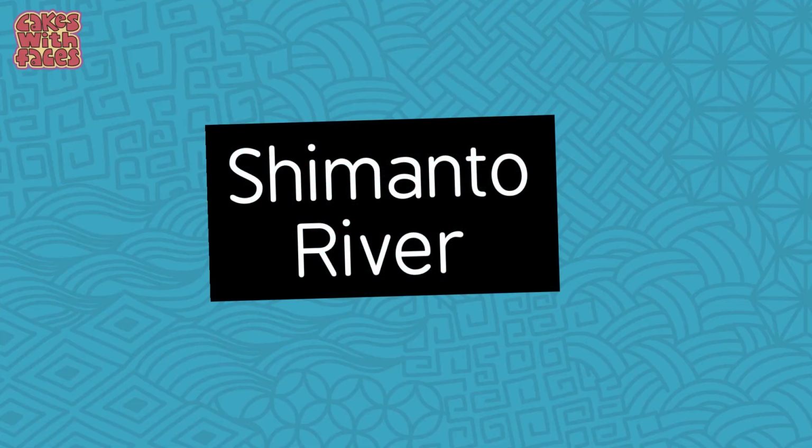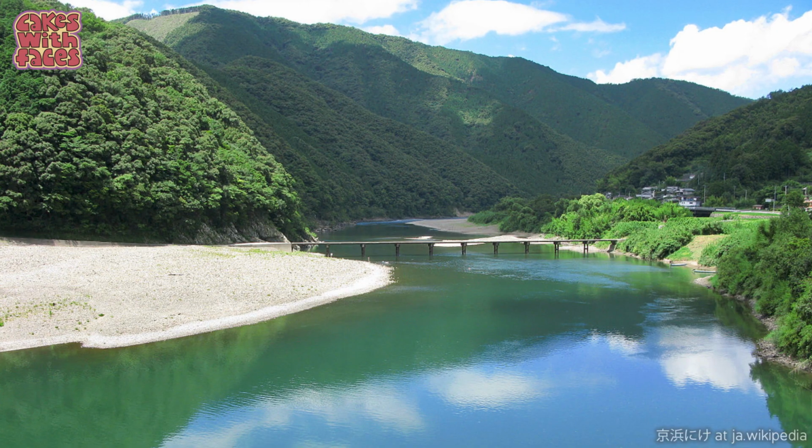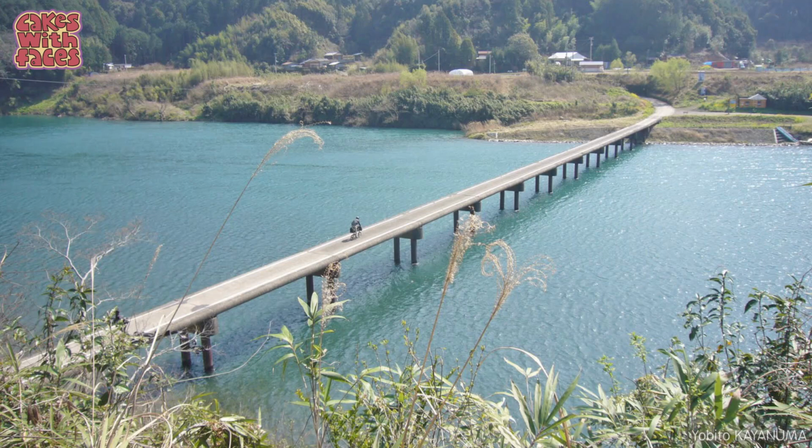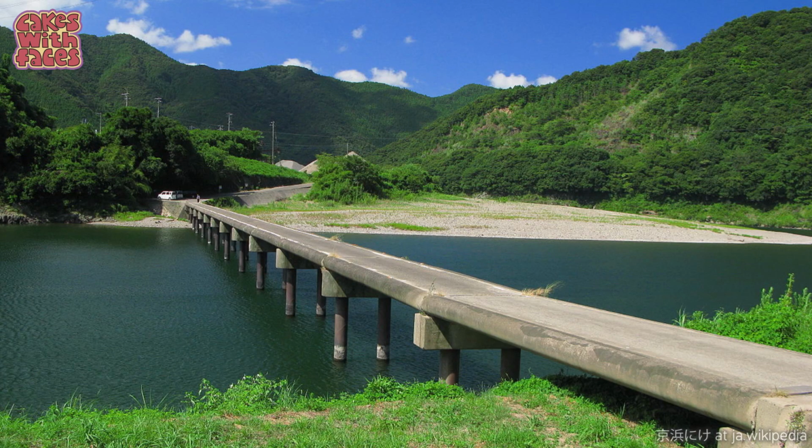First, Shikoku has lots of amazing natural scenery, and we're going to start with the Shimanto River, which has really clear water and some stunning landscapes. It's known for these bridges called chinkabashi, which are submersible bridges. They don't have any fences along the sides, so if they go underwater they don't get damaged by debris like fallen trees coming along. And apparently the local kids have lots of fun jumping off the sides into the water.